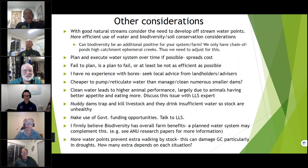A few other considerations. If you do have good natural streams, consider the need to develop off-stream water points, as has been discussed earlier. Much more efficient use of water, and there's a lot of positive biodiversity and soil conservation consideration. And I suppose the question I'll throw in to people here in the audience, can biodiversity be an additional positive for your system or farm?